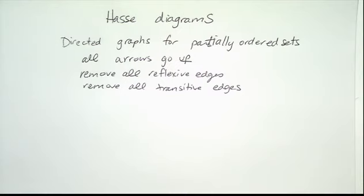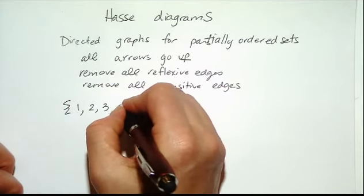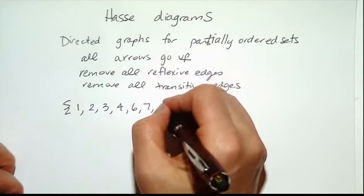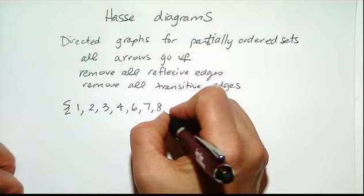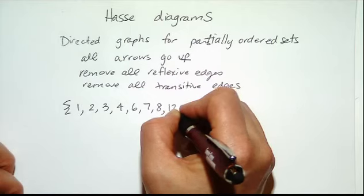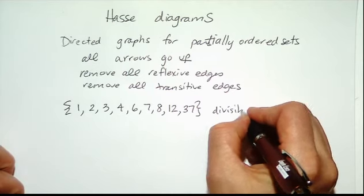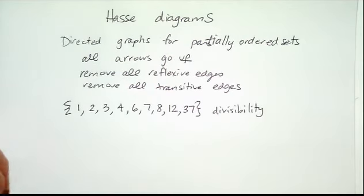Okay, so let's do an example of one. So let's have a set of numbers. Okay, so here's a set of numbers, and we will do divisibility as the relation on them, and let's draw the Hasse diagram for that. So before we do it, let's figure out which numbers divide which. So 1 divides everything, right?